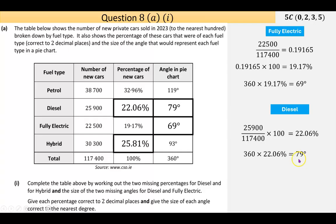So that seems legit. Then for the hybrid, okay, they sold 30,300 divided by the total, multiplied by 100. I'm only looking for the percentage, which is 25.81, and I have the table completed.